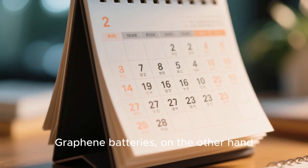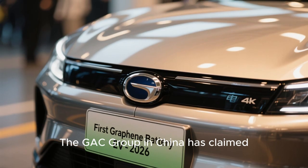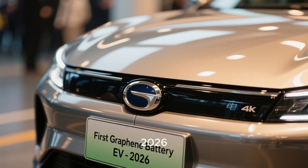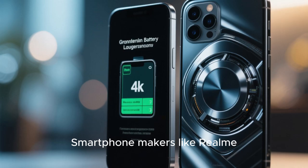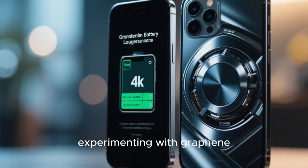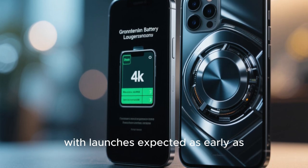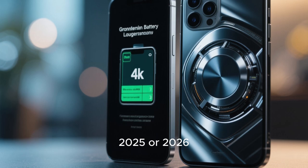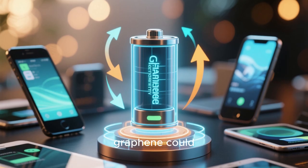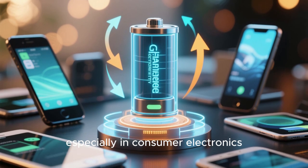Graphene batteries, on the other hand, might arrive sooner. The GAC Group in China has claimed that their first graphene EV could be on the roads by 2026. Smartphone makers like Realme and even Samsung have been experimenting with graphene batteries for mobile devices, with launches expected as early as 2025 or 2026. So while solid-state might take longer to go mainstream, graphene could enter the market much earlier, especially in consumer electronics.